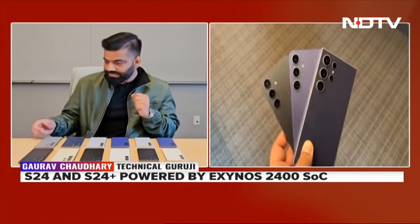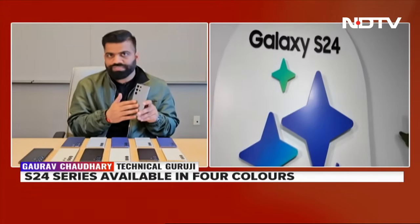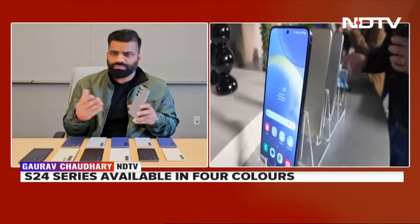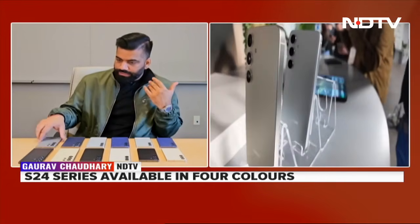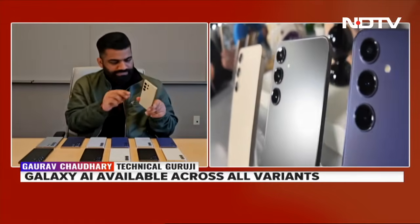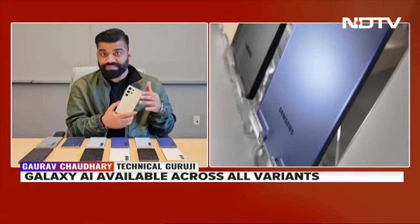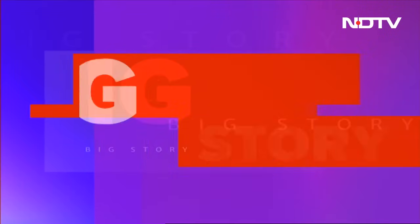But the funny part is, for Samsung, this is their hero color. They're calling this the titanium gray. And this is the color जो हमको दिखने वाला है चारों तरफ all across, in all the marketing. But for me, in terms of color, I would pick this one. This is the titanium yellow. It gives a very slight shade of gold on the frame. Feels fantastic and this would be my personal pick.